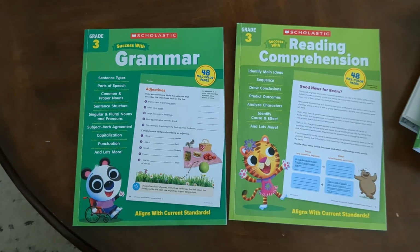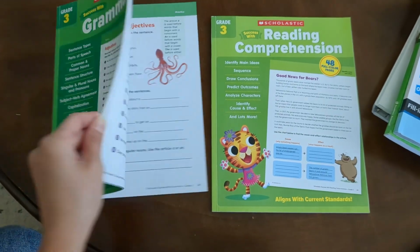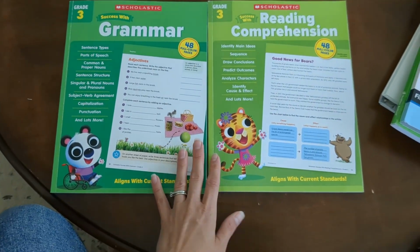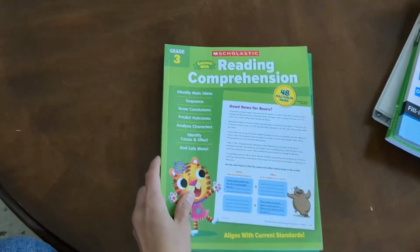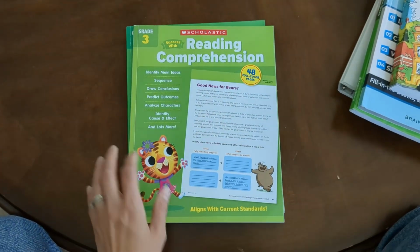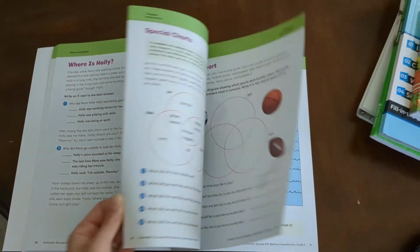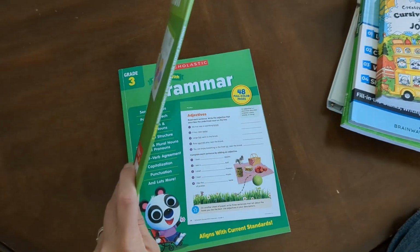And just like my daughter had, he has grade 3 versions of grammar and reading comprehension. I won't go super in-depth into these. I did a lot of talking about them with my daughter's 5th grade curriculum. If you are interested in learning why I picked these books, you can go back and watch that video. I will just reiterate here, if you don't do anything else, I would say reading comprehension is a must. Last year we used Spectrum reading comprehension, and I really loved those. There were a lot more pages to choose from in those books. But this year, I just wanted something really small. I only wanted him to be doing it once a week.